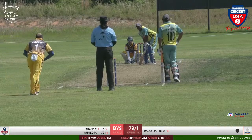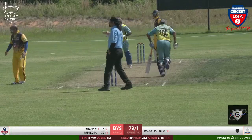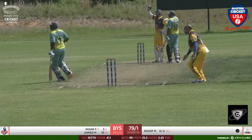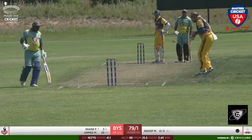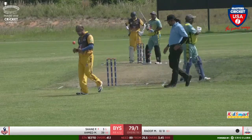Rauf to Shane. This is played off the back foot towards sweeper cover for a single by Shane. He's pushing Ahmed for the second, but it'll just be a single. Good fielding by the fielder at sweeper cover. A fantastic throw there by Bhargav.